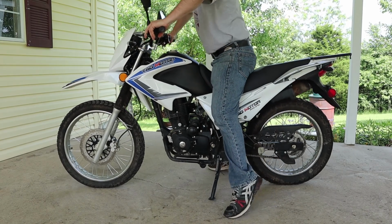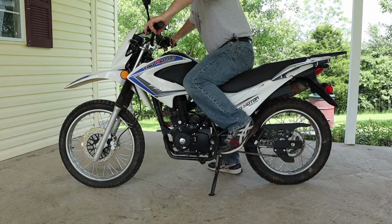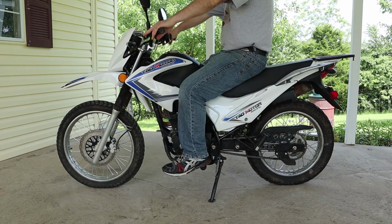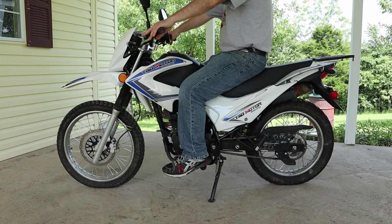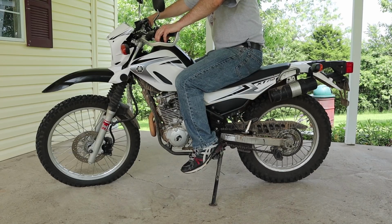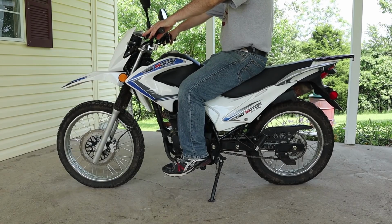The peg position is also a major plus on this bike. They sit about 6 inches further forward than my XT250 and a couple inches lower. On the XT, it feels like I'm sitting on my knees. It makes them hurt. This bike has a much more relaxed cruiser type position.